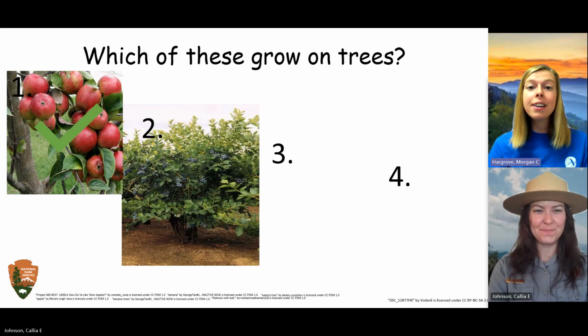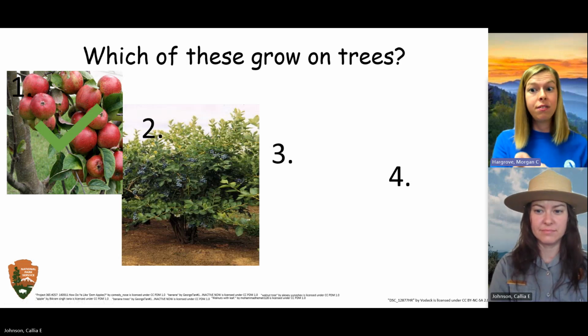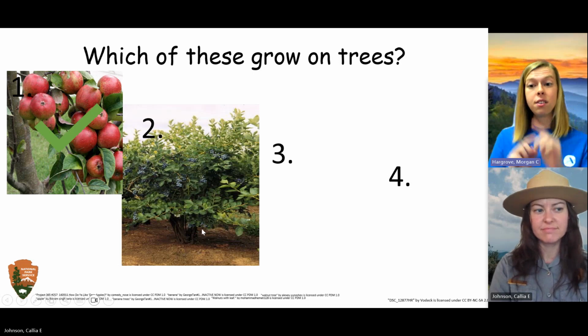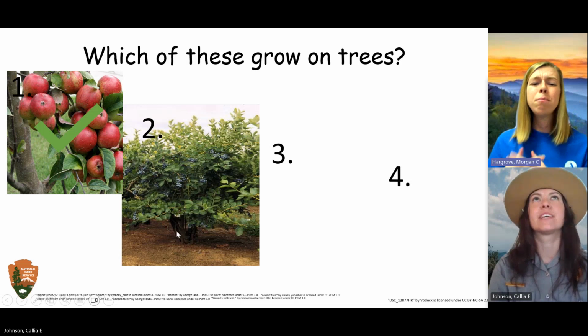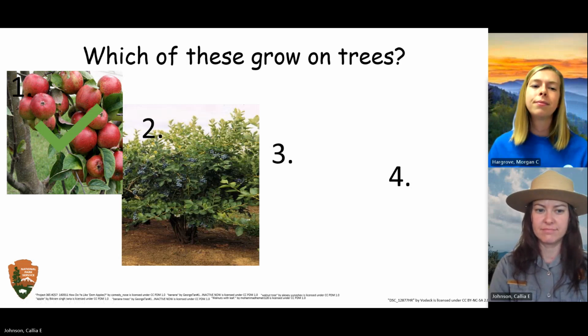Blueberries actually grow on bushes. And that can be kind of tricky because we talked about having woody trunks, and that bush does have woody trunks, but the difference is they have lots of little stems that are woody and not just one big, strong trunk. Bushes also don't normally grow as tall as trees. They're pretty short. So that's another way you can tell the difference.